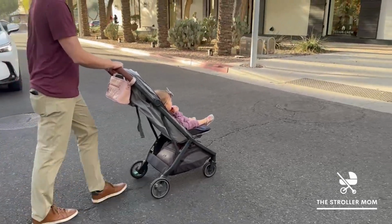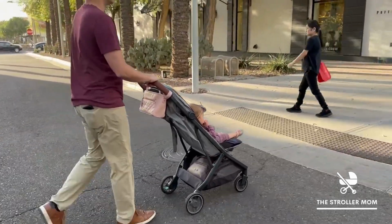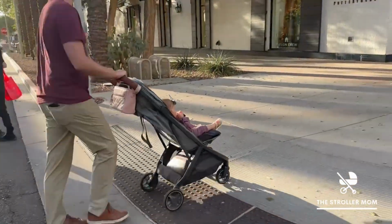And it's really good. You don't kick anything when you're walking, which is really nice and super annoying when strollers do have like a brake or something there that you can kick.